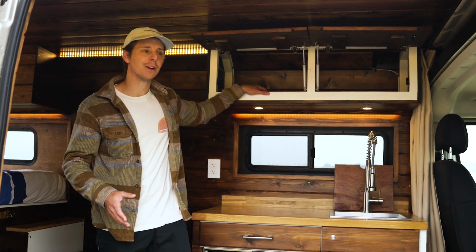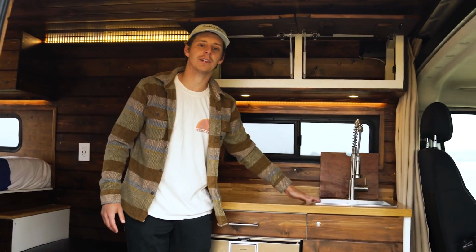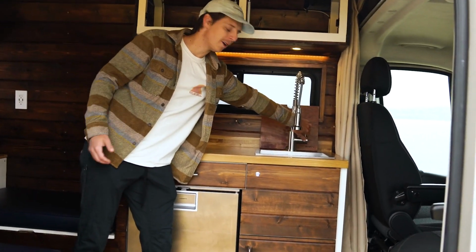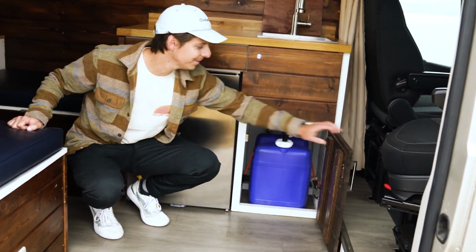What's great about our van, you have so many different options for storage. You have plenty of storage up here, you have additional storage up here, you have also storage down below these, which we'll check out in a little bit. We also have a fully functioning sink. All you need to do is press this little blue button, which activates the water pump, and water. This water drains into this gray water tank right down here.